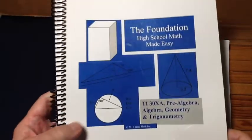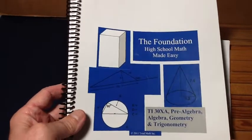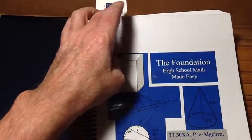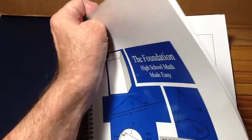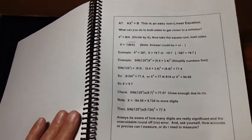Okay, so let's take an example. Let's suppose you're studying the Practical Math Foundation Tiers 1 and 2, and suppose you're ready to learn a new topic, and I just picked one out sort of at random. This would be the notes for algebra. This is A7, and this is the notes.